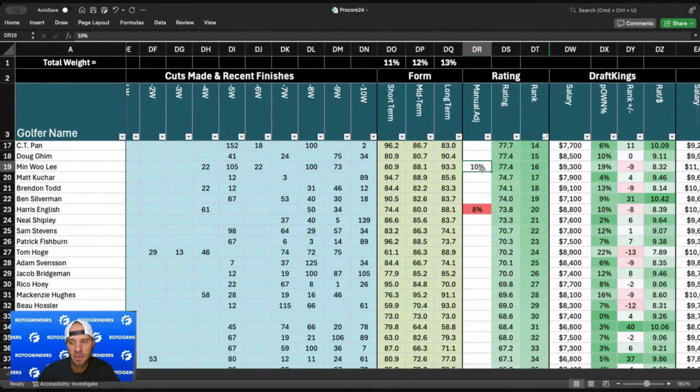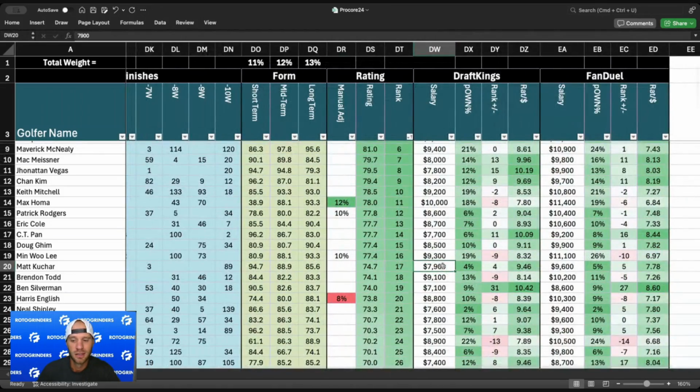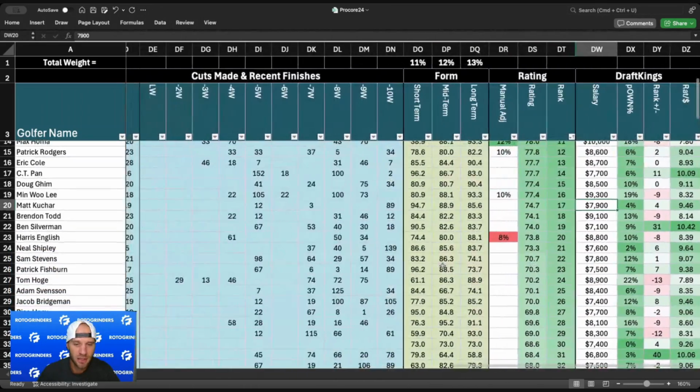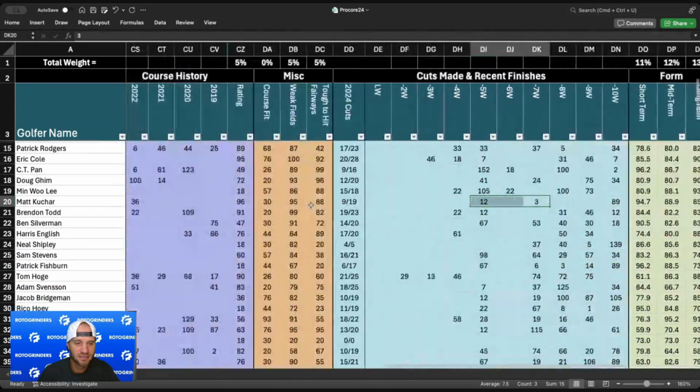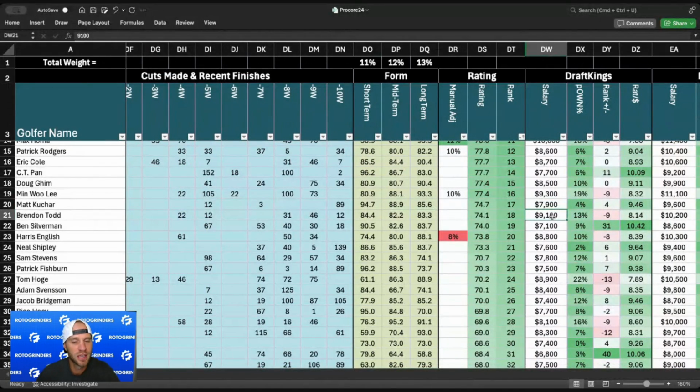Min Woo Lee, another guy I bumped up. Still projects as a pretty poor value. Same goes for Harris English. But if I'm playing any of these guys that I bumped up, it's going to be Rodgers and then maybe a little bit of English. Matt Kuchar, I don't know. Playing well recently. He's played well here in the past. I guess you can make a case for him, but never feels good clicking his name.